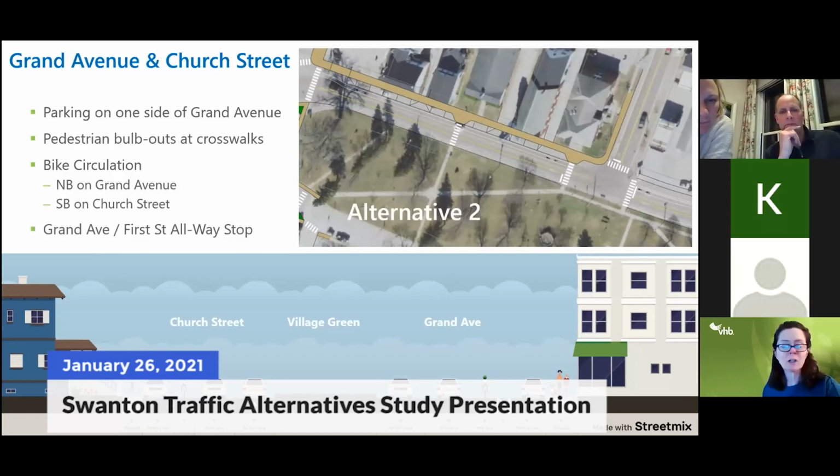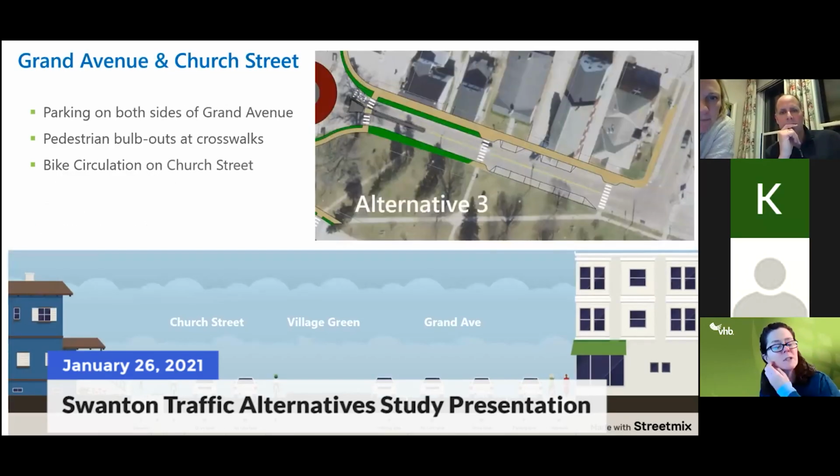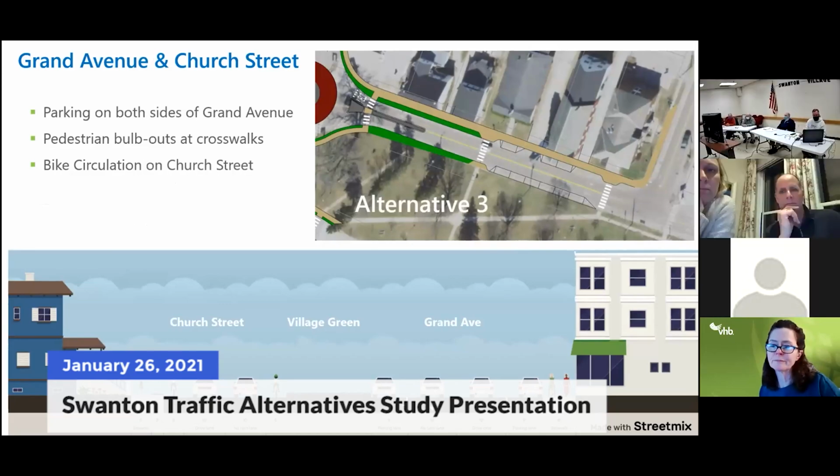And then for alternative 3, which keeps things much the same on Grand Avenue, but does make some modifications to Church to accommodate cyclists. Give folks just a couple more seconds. At this moment, I'm seeing 5 and 2. Okay.